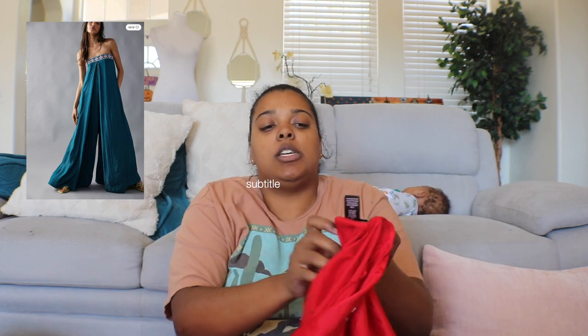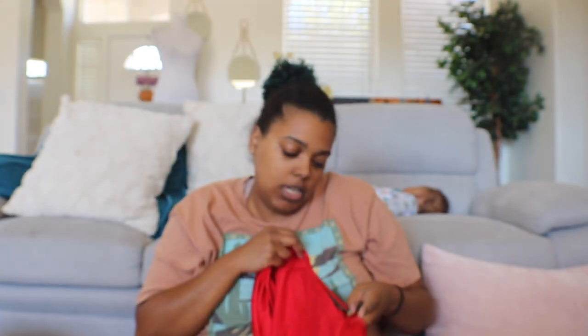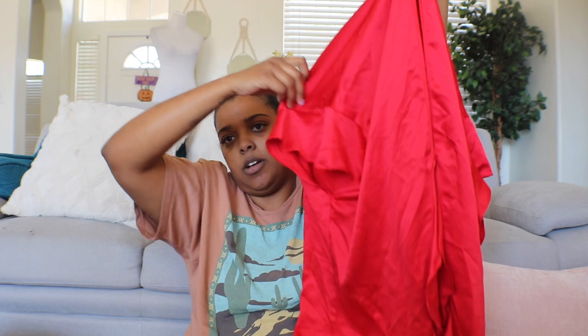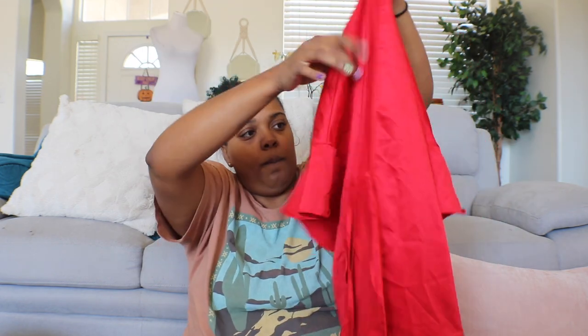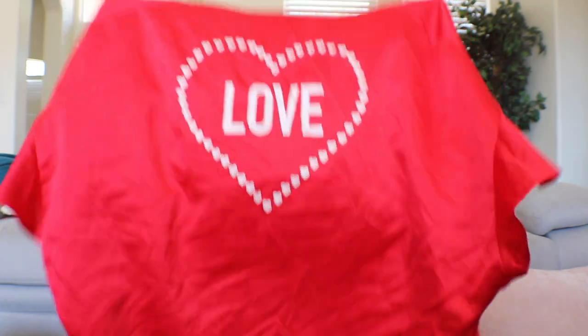All right, this is Victoria's Secret. She's a one size. So I thought this would be cute, it's a robe. I guess it ties right here in the front, unless it did come with a belt, but I didn't see one and there's no belt loops. So I think I could get away with it. It just says love on the back. I thought it'd be really cute for Valentine's Day or even Christmas coming up.